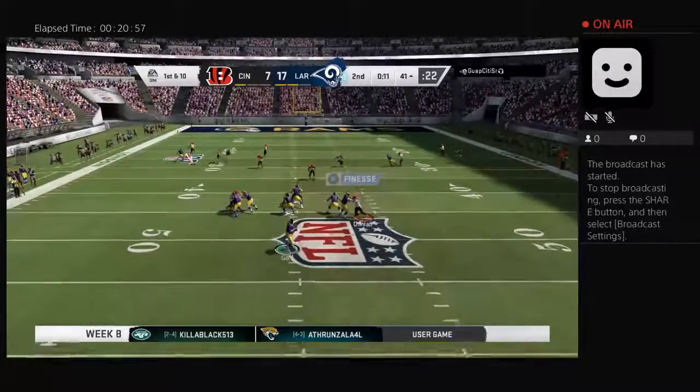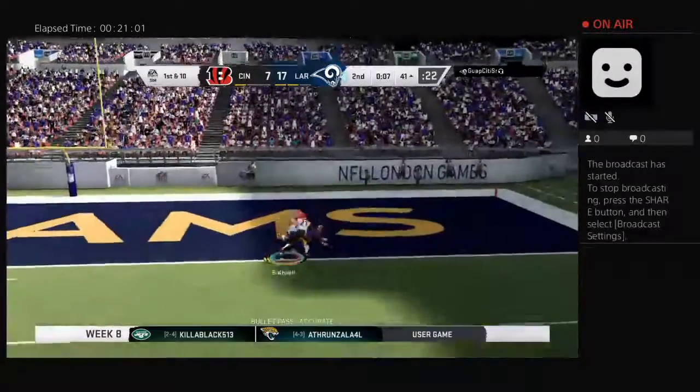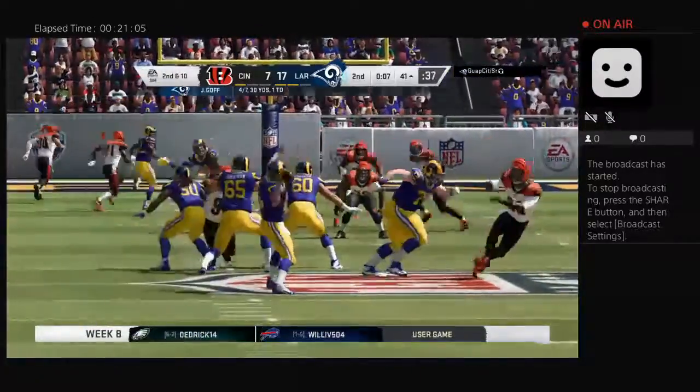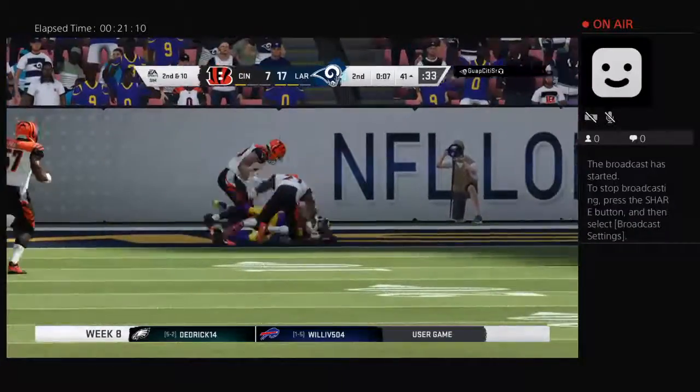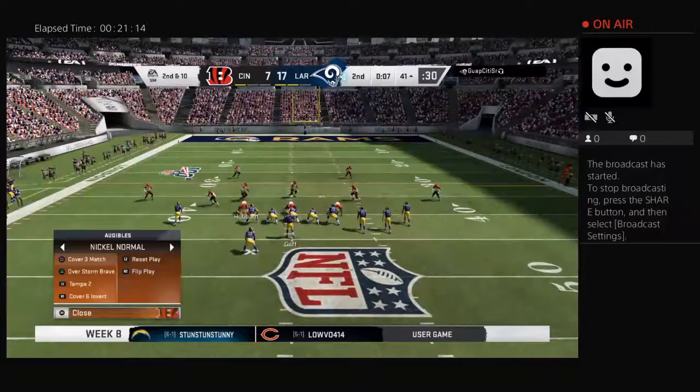A play fake to Gurley. Now Goff. He'll let this go for the end zone. And that is incomplete. 7 seconds remaining. Intended for Brandon Cooks. Incomplete. Jesse Bates on the coverage. Here now is 2nd and 10, again from the 41.